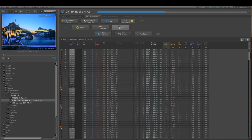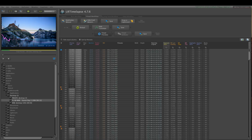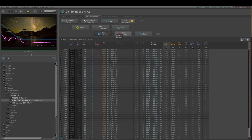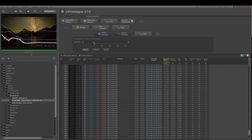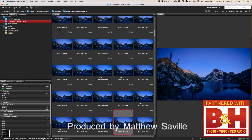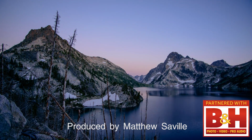Last but not least, there is a final deflicker tool for even more smoothing. Especially if you have a Nikon camera with a mechanically controlled aperture, I highly recommend using this feature, using visual previews for the best smooth results. Now there's nothing left to do but throw some music on it and enjoy.